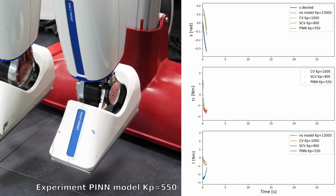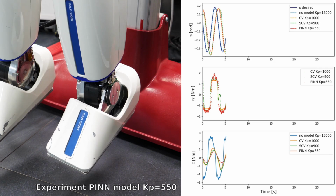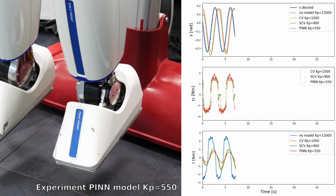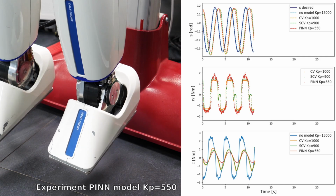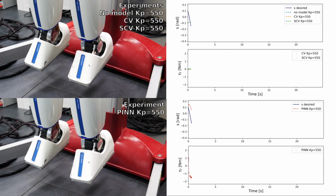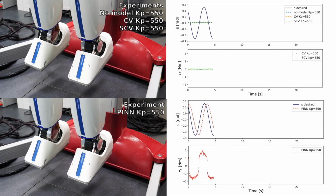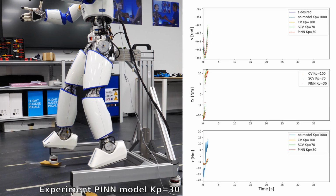The first experiment focuses on tracking a sinusoidal trajectory on the ankle roll and the knee joints. The effectiveness of each friction model is assessed by determining the lowest KP, ensuring the tracking of the desired trajectory, and it is obtained with the PINN model. For further validation, we use the lowest high-level controller gain with all the models. In the case of the standard static friction models, the estimated friction is inaccurate, and the high-level task is not tracked. The same experiment is run on the knee joint.